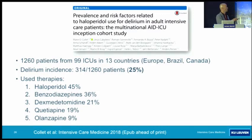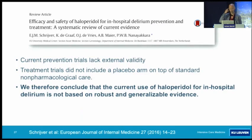What do we use in Europe, Brazil, and Canada? Most of us use haloperidol. Some use benzodiazepines. Some use dexmedetomidine. Some use quetiapine. Some use olanzapine. What's the evidence? What's the evidence for haloperidol?